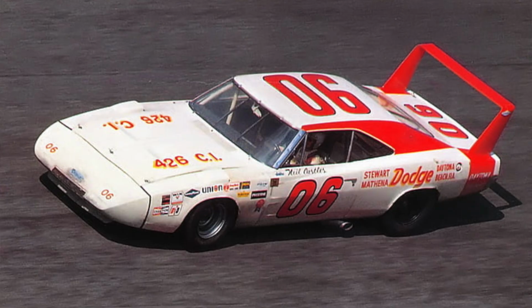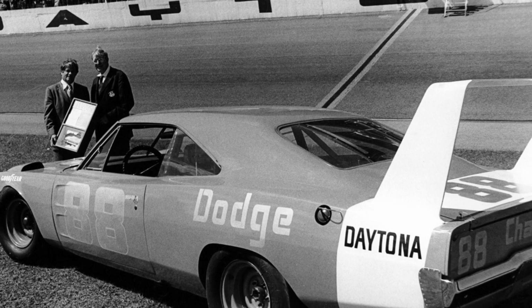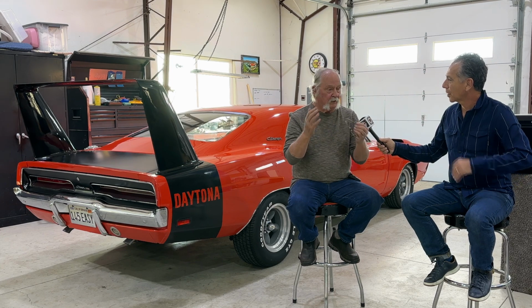So NASCAR changed the rules in '69 when Dodge pulled the trigger and built these. The rules were 500 had to be sold to the public. Well, in '70, NASCAR said, that's enough of this stuff. As I understand it, you have to build 2 cars for each dealership, and that figure ended up being 1,900 and something. So that's what, 4 Birds for each Daytona, I guess. Yeah, for one Daytona. They're rare.